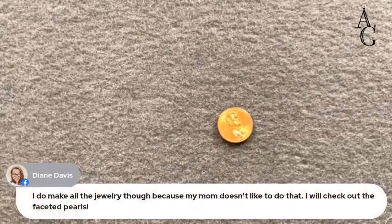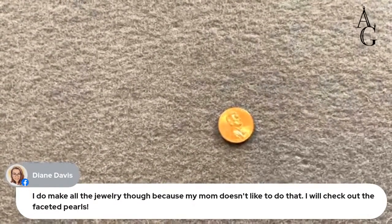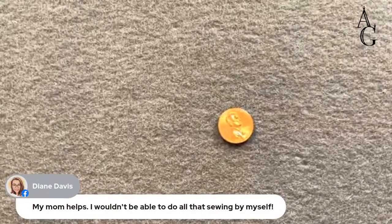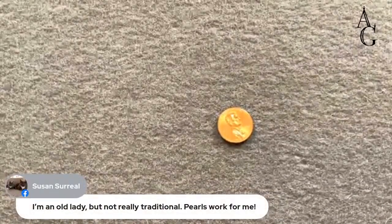Diane says, I do make all the jewelry though because my mom doesn't like to do that. I will check out the faceted pearls. Yes, check them out. She says, my mom helps me. I wouldn't be able to do all the sewing by myself. Susan says, I'm an old lady, but not really traditional. Pearls work for me.